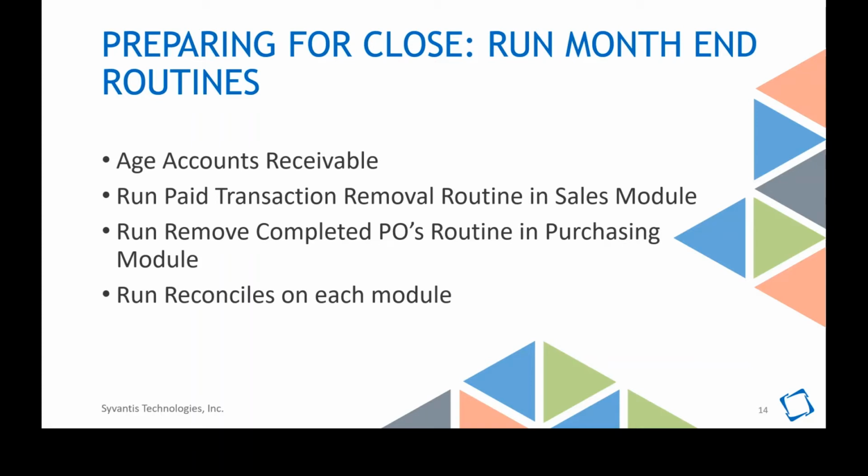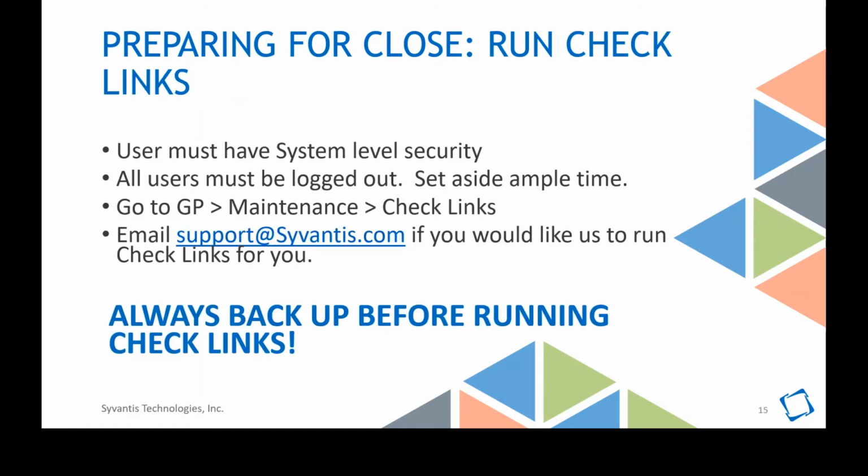If you have questions about removing completed POs and paid transaction removal, I'd encourage you to contact support@syvantis.com, and one of our consultants will explain how those routines work and why it's so important to do those. Those should definitely be done every single month end. And if you're not doing it, please ask how to do it. It takes us 5 minutes to show you how, and then you'll have that done.